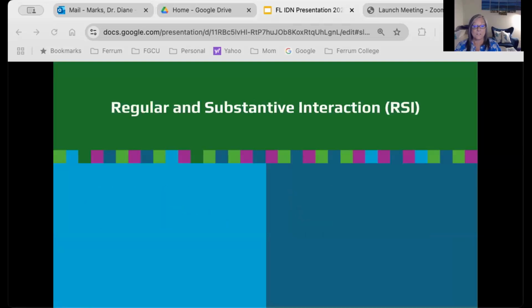So the last solution we found is RSI, regular and substantive interaction, which I know, right? We talk about it all the time for online courses, but think about that for a face-to-face course. It's just not enough contact for students to stay motivated and to stay engaged for those 2 or 3 hours in class, and on any comments you give them on their assignments. So we have to find ways that sustain that and have consistent communications with students.